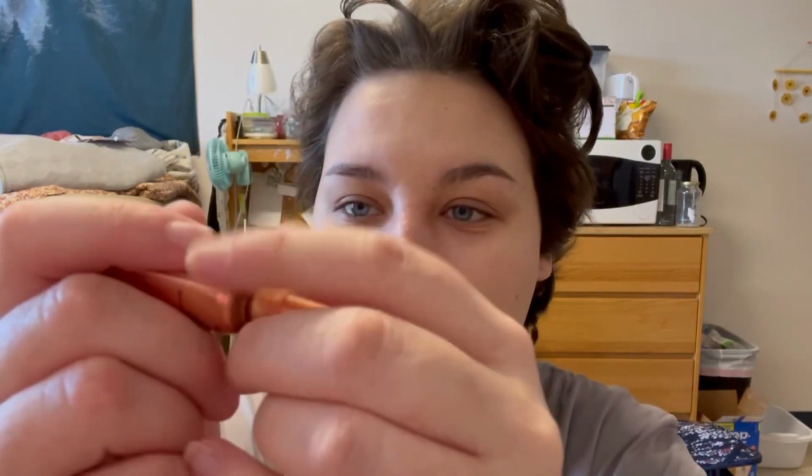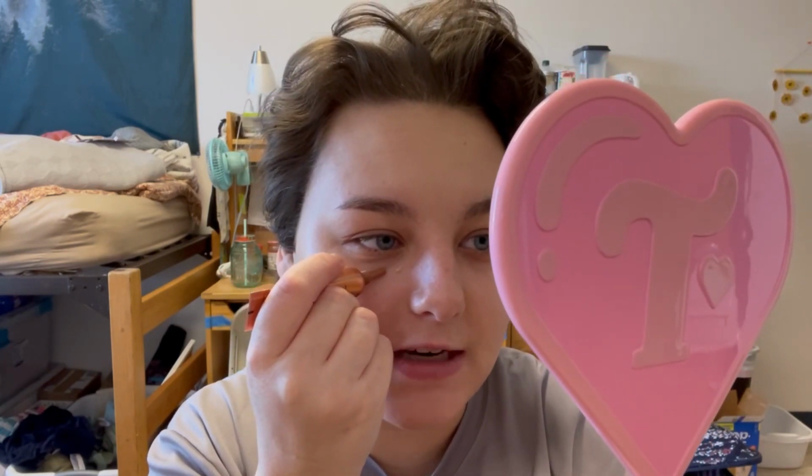So apparently it said to let this sit for like 30 seconds, but I think it's been enough time. So I think what I want to do, this is what the applicator looks like. Not a big fan of the applicator. I think I'm just gonna squeeze it directly under my eyes because that's where I'm gonna put it. Okay, and then let's blend it under my eyes to see how it looks first. I have no idea if this is gonna be a good color match for me, but we'll find out.